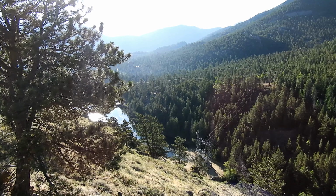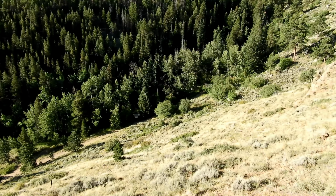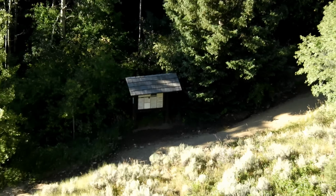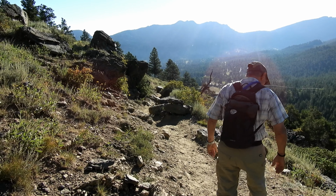That's where the water's coming out of the tunnel right there, the Alva B. Adams Tunnel. And then if you look down here, you can see that little trailhead down there. That's where we're going to be coming out later from the Wind River. All right, we made it up the hard part. I think that's about a half mile.